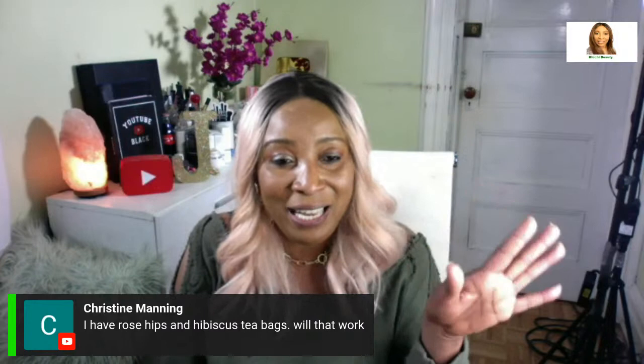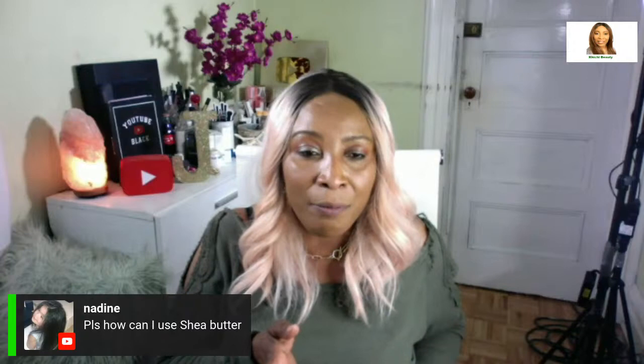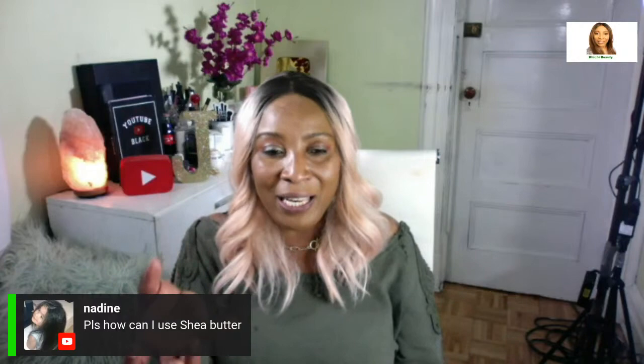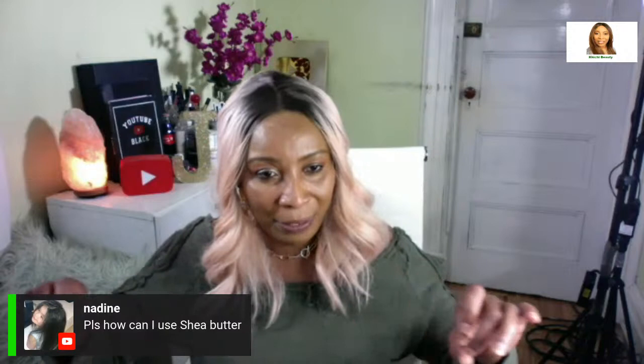Now, let's go back to this question, shea butter. The way I use shea butter is to melt the shea butter. You can melt it in the microwave, you can melt it on a double boiler, and that is fresh shea butter we're talking about. Not the shea butter that you buy that is already made into a cream. I'm talking the raw shea butter. You get it, you melt it. Once it is melted, it's gonna be liquid like a regular oil. Some people do not know that. When you melt shea butter, it's really oil.